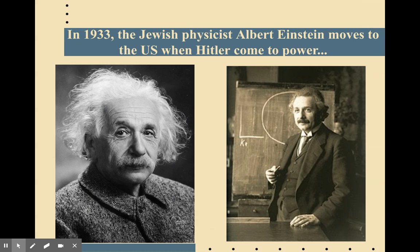In 1933, when Hitler was coming to power and the Nazi political party was starting to show its true colors, there was a Jewish physicist named Albert Einstein, who moves to the U.S. when Hitler comes to power. And some of his ideas are going to be put into action. He knew Hitler was already working on atomic energy. And Einstein goes to the U.S. president and says, you have no idea how close they are. If we don't get on this, they're going to be unstoppable.